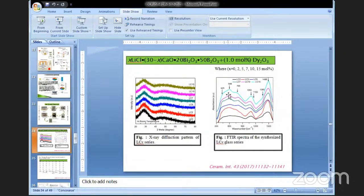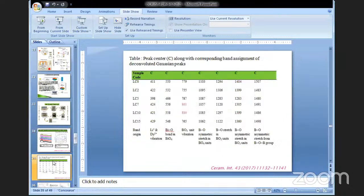And this is some FTIR spectra just for knowledge of functional groups. We are not much bothered about that, because our main focus is on the optical and PL properties. See, just the various bands that are available in our materials, or you can see the parameters that can be calculated from this FTIR.